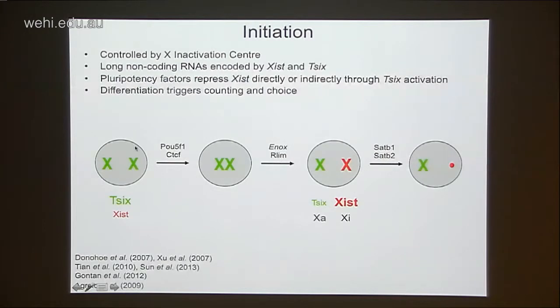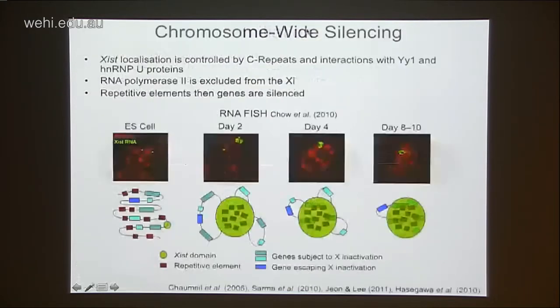So what actually happens in these different early differentiating cells is the 2 X chromosomes, initially repressing Xist expression, co-localize in the nucleus. And there's a sort of crosstalk between these 2 X chromosomes such that factors are unevenly distributed on the X chromosomes, and one of them is protected from silencing, continuing to express the antisense gene Tsix, and the other one then upregulates Xist expression. And then this triggers, in the right context, random X inactivation of that chromosome.